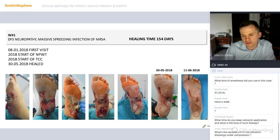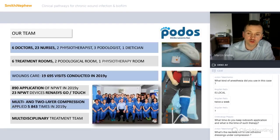And of course, it's impossible to use normal shoes in case of this kind of graft, but now we have a lot of very good quality shoes on the market with very soft insoles, so it's easier than, for example, 5 or 10 years ago when there were no good shoes on the market.